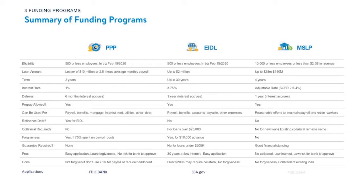The bank should not be concerned because they're not on the hook for the loan other than 5%, but they may be. This is where some of the smaller, nimbler, more flexible banks may be more flexible than some of the bigger, more conservative banks. In order to apply, you can go to any FDIC participating lender.